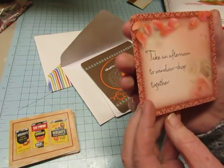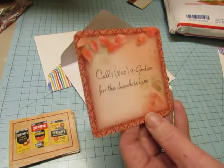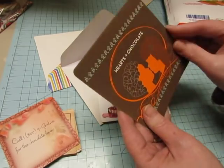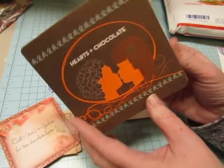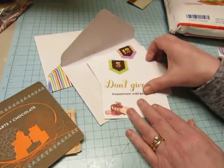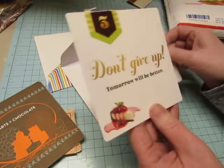Take an Afternoon to Window Shop Together. This must have been something special from Godiva Chocolates. And this, Hearts and Chocolate. And Don't Give Up, Tomorrow Will Be Better. Look at that.